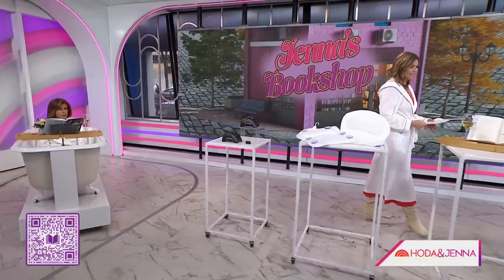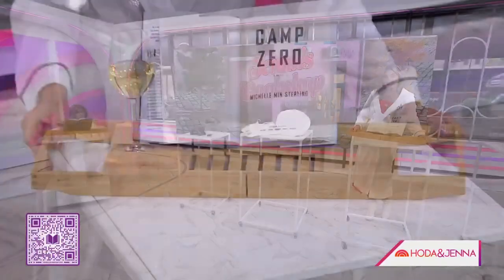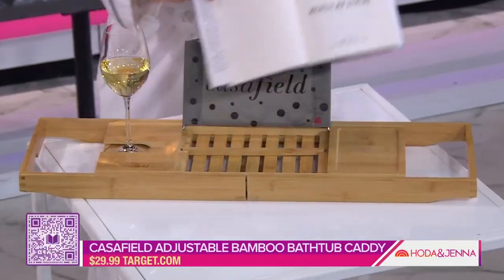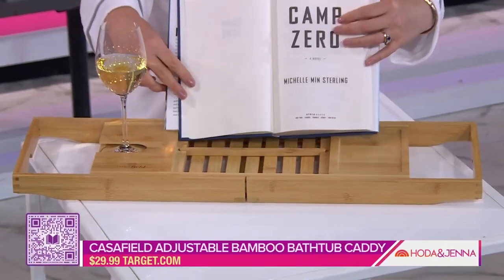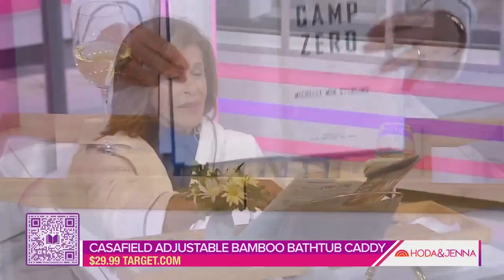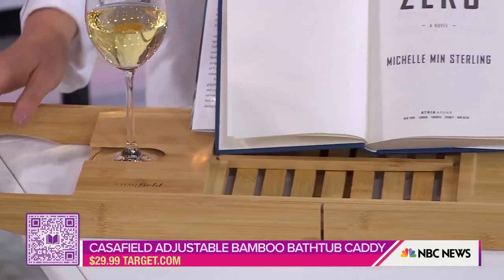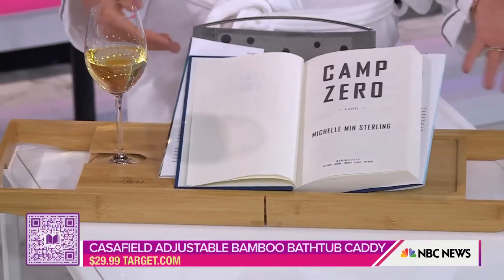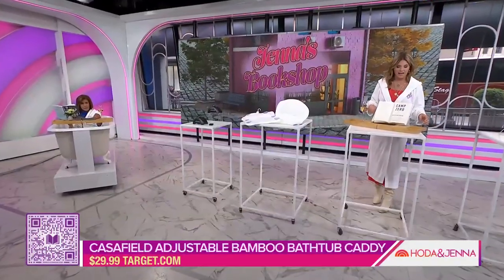All right, the next, and this is sort of my favorite thing, is this tray that you can put your book on because it comes with this little book stand. It also has a place for wine. It's a caddy. It has all sorts of things. It's waterproof. There's a tablet holder. There's a book holder. It is available at Target for $29.99.